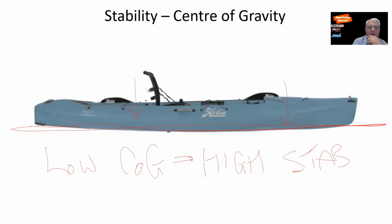Now, some kayaks will have a molded seat, and the molded seat will be right in the water line. You know that because when you're sitting in it, you get a wet bum. But it's got a lower center of gravity. Anything below the water line is good. Anything above the water line is bad. So the higher the center of gravity, the less stable the kayak. So again, you need to be cautious.